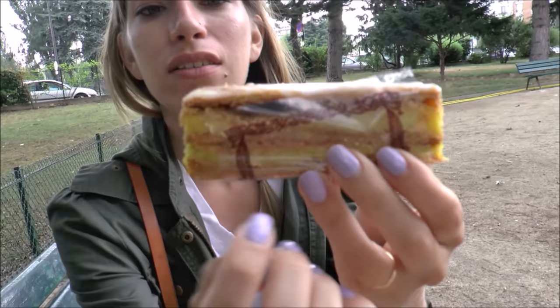So you can't come to Paris and not try all the delicious pastries they have in store. So today I have picked myself up one of these. This is called millefeuille, which means thousand leaf. And that's just because you can see all the different layers of dough. They're super thin. And it looks like this has some kind of custard filling and icing on top. Let's dig in.